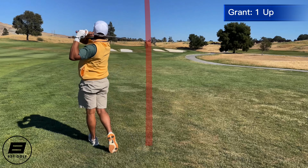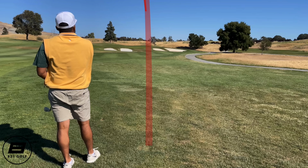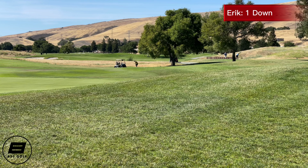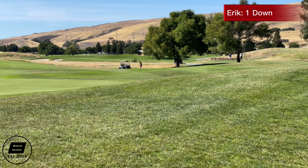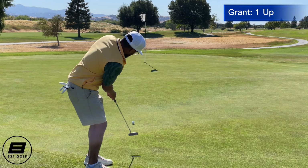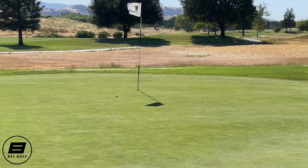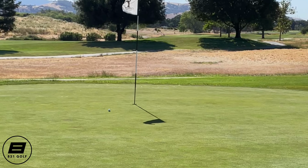I'm about 100 yards away. I probably hit that about 300 and something yards because I was downwind. And I end up pin high. Eric ended up here for his 5th shot. And this is me, pin high, and I thought I hit this really good, but the wind just ate that ball up.